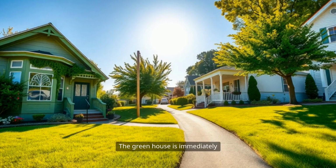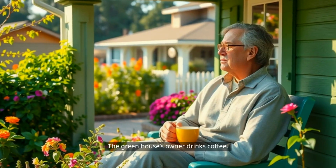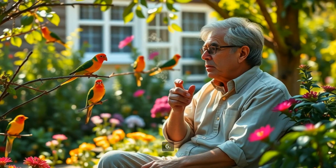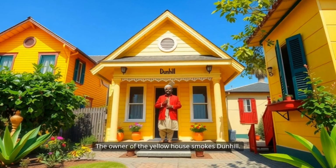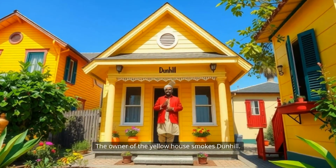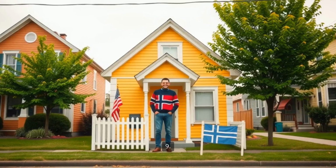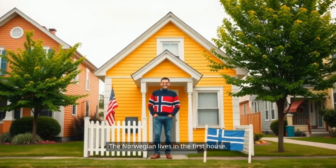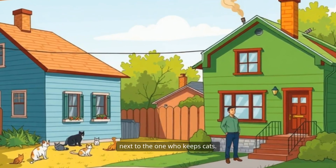4. The greenhouse is immediately to the left of the White House. 5. The greenhouse's owner drinks coffee. 6. The person who smokes Pall Mall rears birds. 7. The owner of the yellow house smokes Dunhill. 8. The man living in the center house drinks milk. 9. The Norwegian lives in the first house. 10. The man who smokes blends lives next to the one who keeps cats.